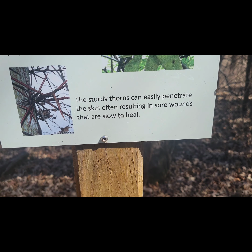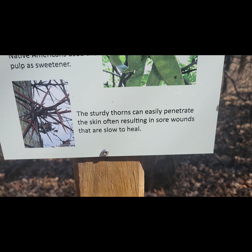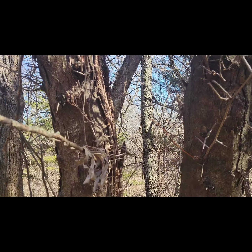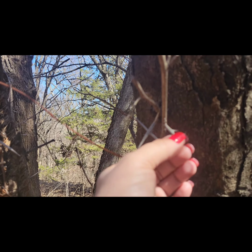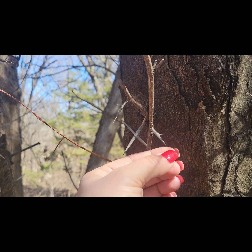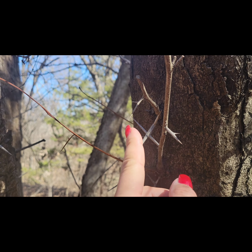The sturdy thorns can easily penetrate through the skin, often resulting in sore wounds that slow to heal. So when I was little, we had land by the river, and I actually stepped on one of these and went straight in my foot, and it was the most painful, horrifying pain I've ever felt. I screamed so loud, and there was nobody around because we lived in the forest. So I do know what these feel like.